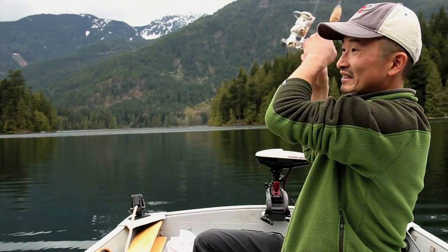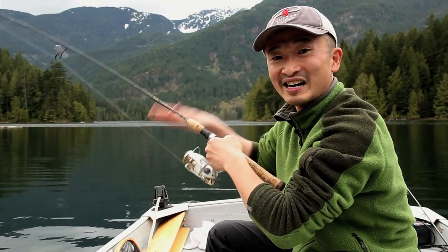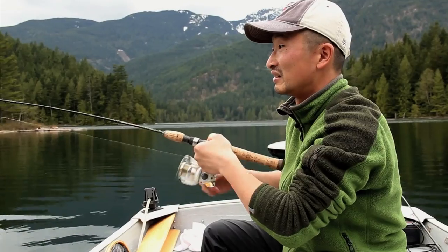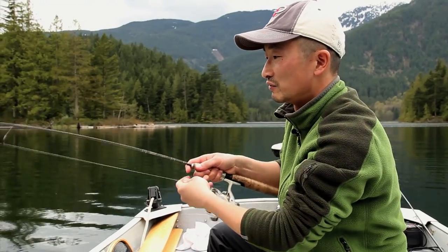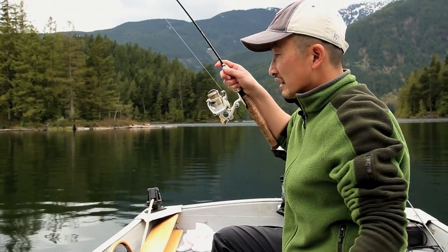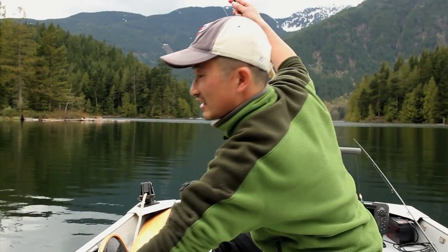Oh, there's a bite. Sorry about that. Like I said, this is a really nice lake, and there are tons of rainbow trout in this lake, as you can see. They're not very big, and you're gonna see that in this video, but this is definitely a really nice destination for fishing and camping for the entire family. So let's land this fish, and I'll show you guys what we're using today.